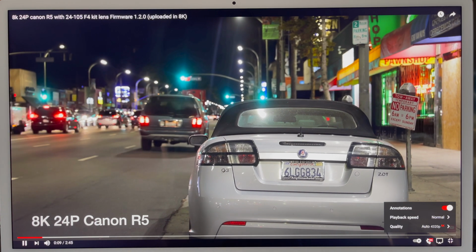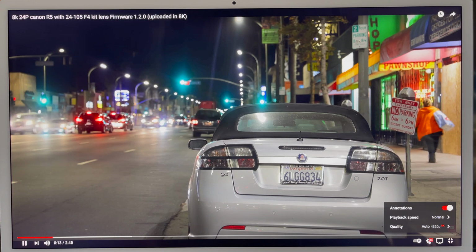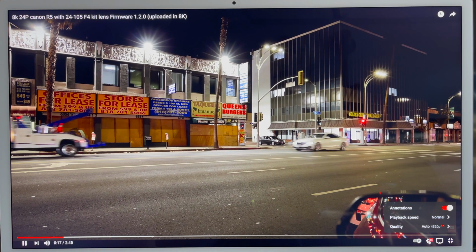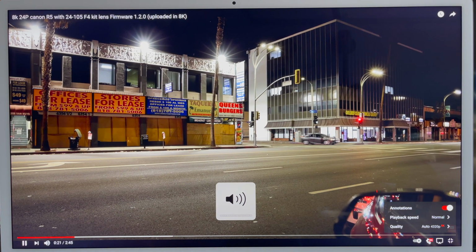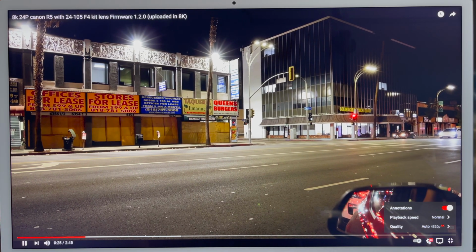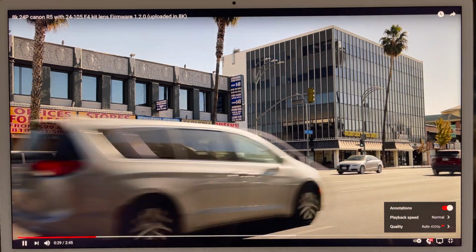Also, the speakers on here are very nice. I know in the Apple presentation they really went over the bass and how great they are, and they do sound really good. They are probably the nicest built-in speakers on any computer I've ever heard. So they are very nice. You really don't need any external speakers when you use this computer.